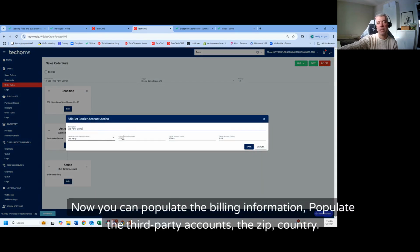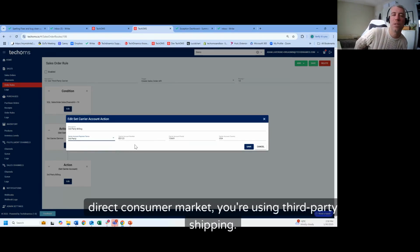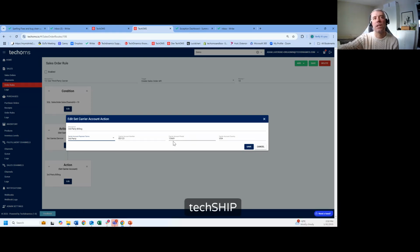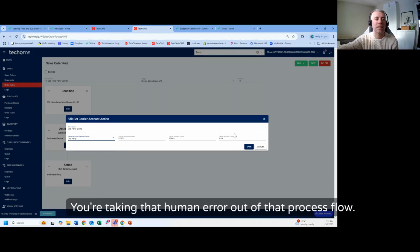Now you can populate the billing information. Populate the third-party account, the zip, country. You could also populate collect or prepaid information, but we'll use third-party because oftentimes in the direct-to-consumer market, you're using third-party shipping. This information is all populated, passed on that order into your WMS. When this gets to your shipping station, whether it's native to your WMS or it's a third-party shipping, it's TechShip, typically this is read by the shipping station. You're taking that human error out of that process flow.